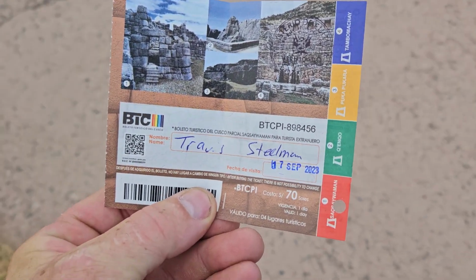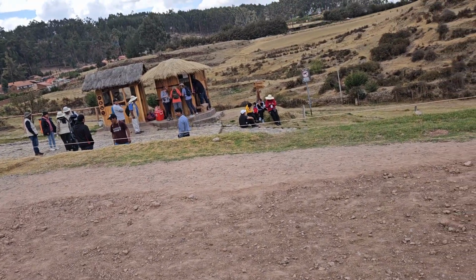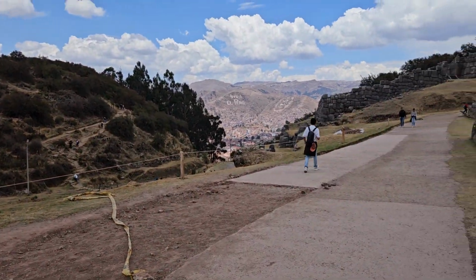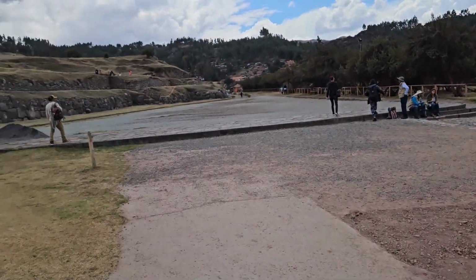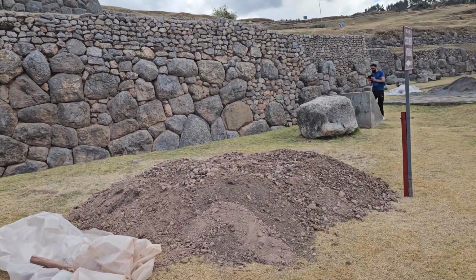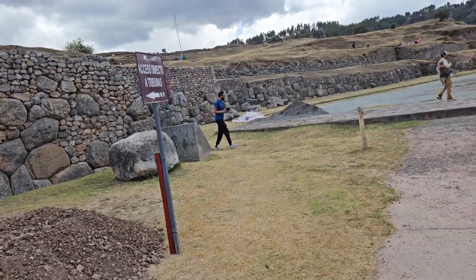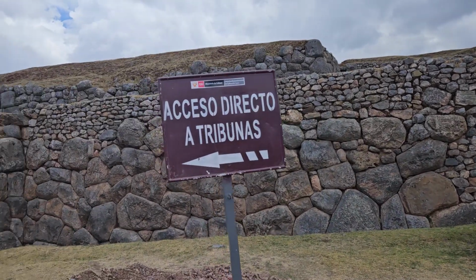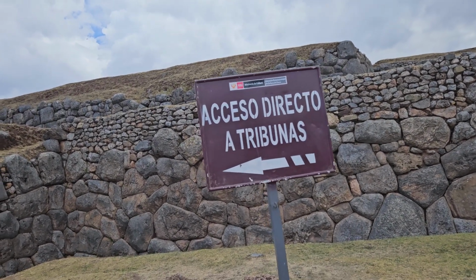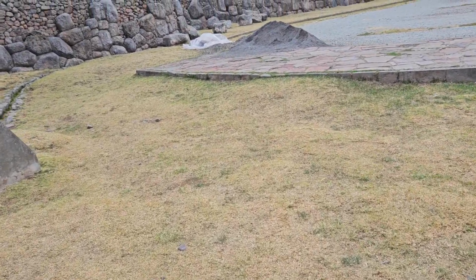Yes, got my ticket. 70 soles is about $23, which ain't a bad deal, really. Ticket booth, start of the ruins. Just gonna walk through as I go. Access directo, direct access to the ruins, I'm guessing. I don't know.